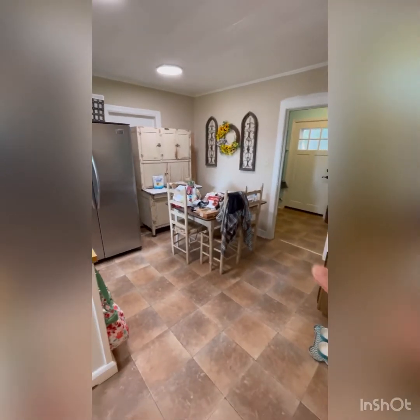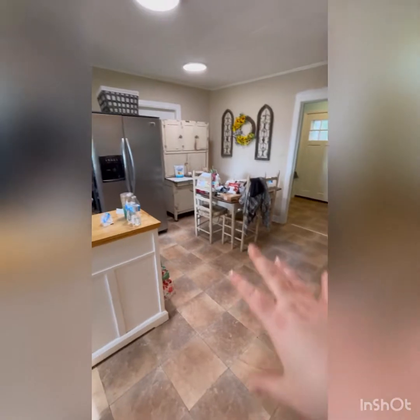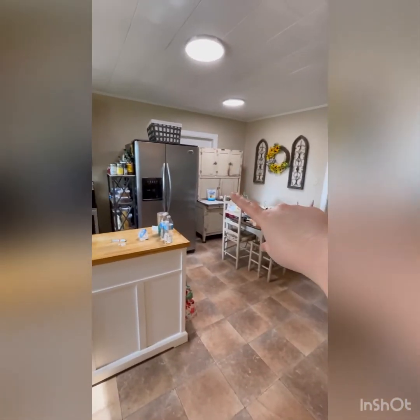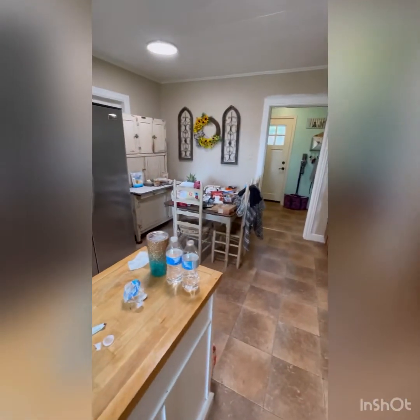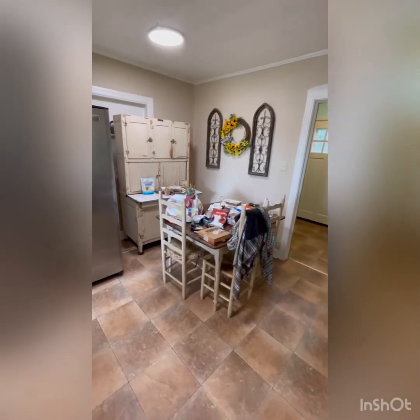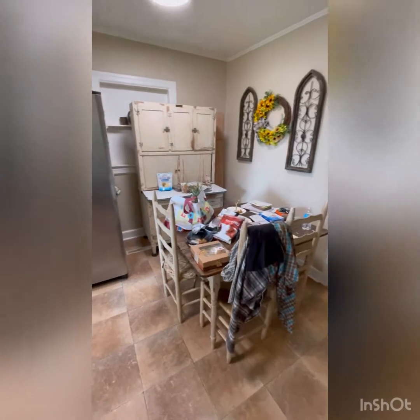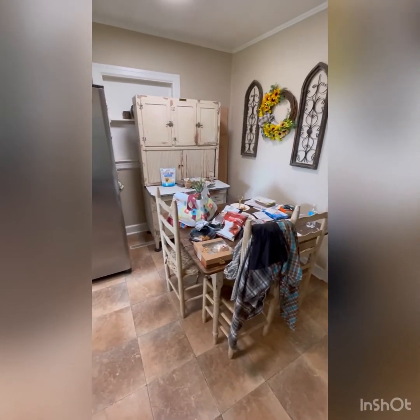Because there used to be a wall right here, we had an eat-in kitchen, and my Hoosier cabinet that you're seeing was actually along this wall. But since that wall's been taken out, we don't have anywhere for it, and we're in the process of trying to figure out what to do with this. They're antique pieces, so I really like them, and I'd like to keep them. But I haven't made up my mind yet.